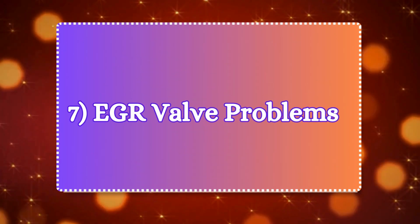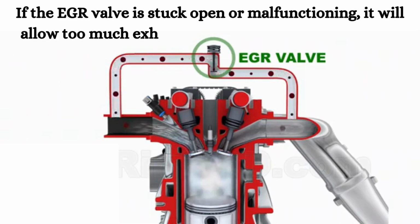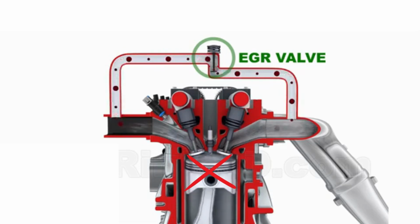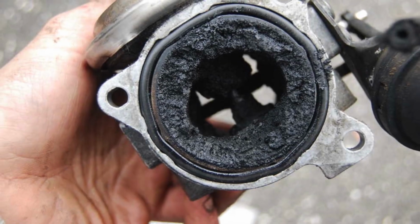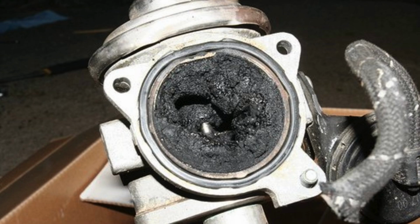7. EGR valve problems. If the EGR valve is stuck open or malfunctioning, it will allow too much exhaust gas to enter the engine at idle. This disrupts combustion efficiency, causing the engine to lose power and the RPM to fluctuate. Check your EGR valve. If it is clogged, you should clean it properly. If your valve is severely clogged, it is recommended to replace it.